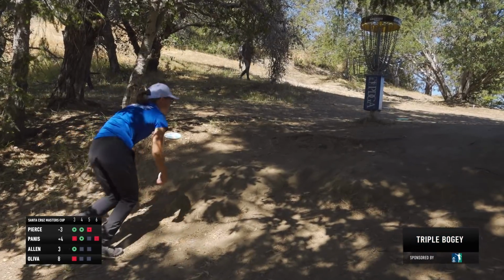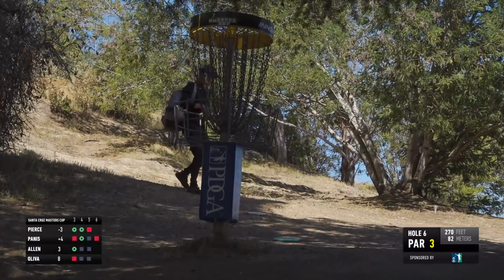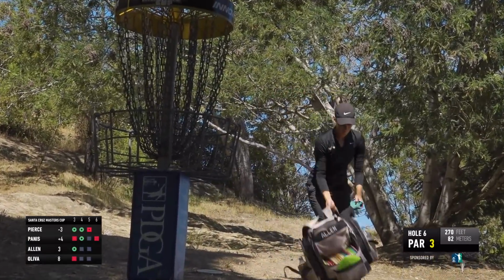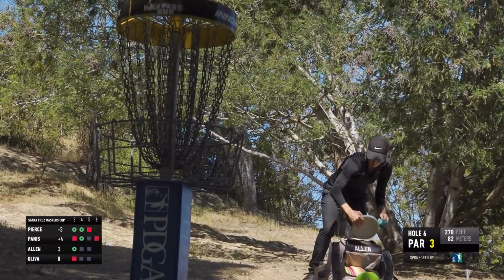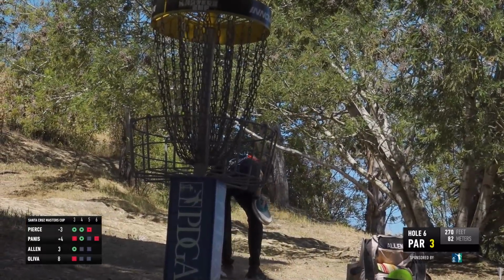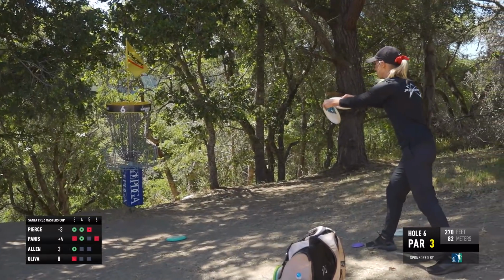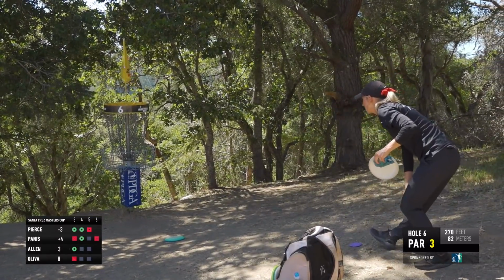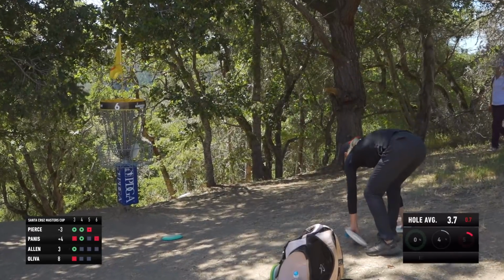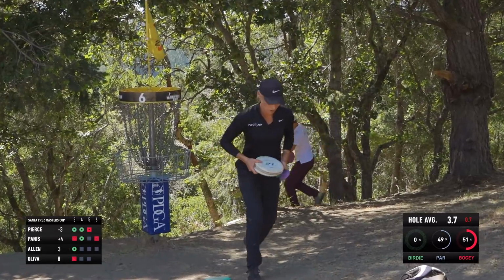Great putt there. Triple bogey, though, for Kona. Not what she was looking for out of hole 6 today. And Katrina taking her time here. Hopefully on this putt, she wants to card this par. Confident stroke. But nothing is a gimme here at De La Viega. We're stoked to see that.